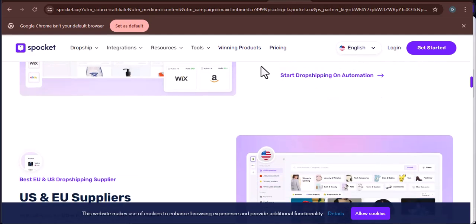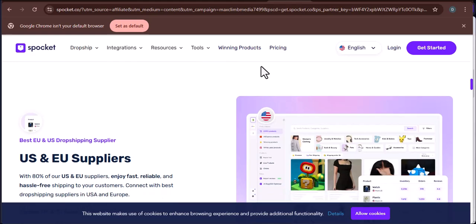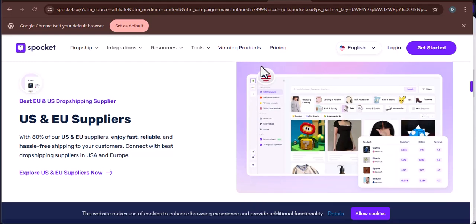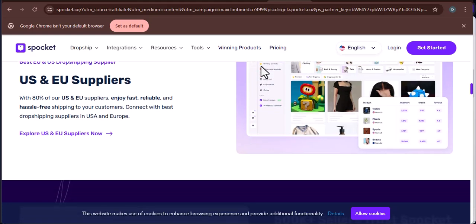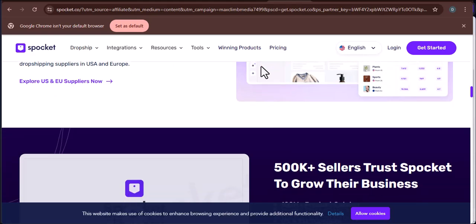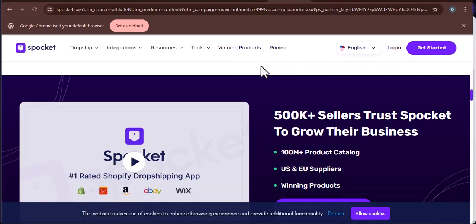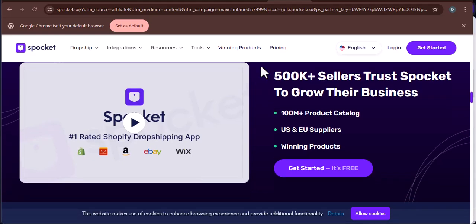Spocket offers a number of features that make it an attractive option for dropshippers. These include a wide variety of products. With over 1 million products to choose from, you're sure to find something that will appeal to your customers. High-quality products. All of Spocket's suppliers are carefully vetted to ensure that you're only selling the best products. Fast shipping. Spocket works with suppliers who are located in the US, Canada, Europe, and Australia, so you can offer your customers fast shipping times.